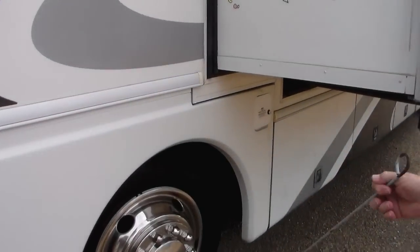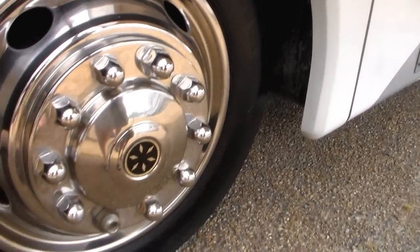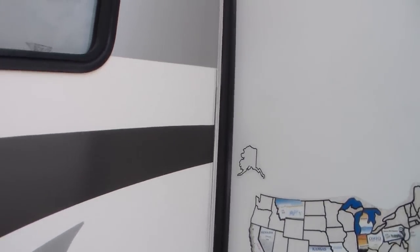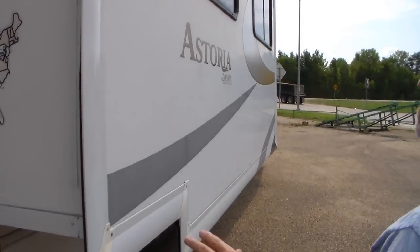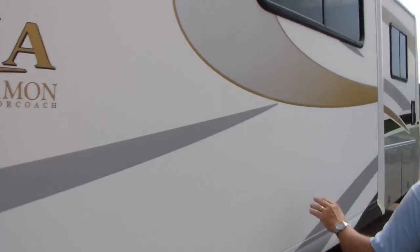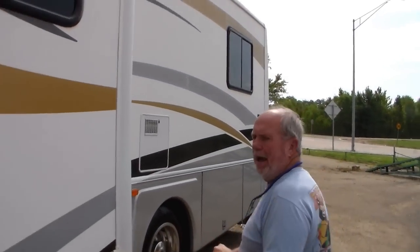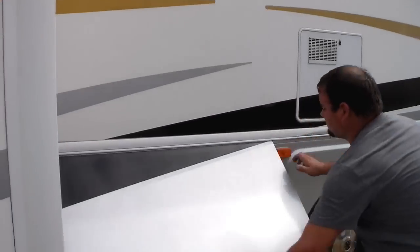See our wheels here sitting on a matching set of Michelin tires. The stripes are perfect. The paint's good. Look down the side. Not a speck of delamination anywhere. Never shown any delamination. Astoria. Look how bright this paint is. Michelin tires, as I said.